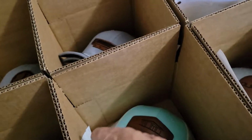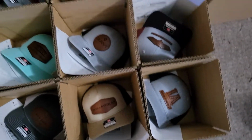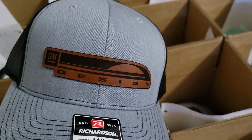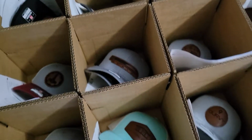Show you a couple of the orders in here. Everything is different, so that's what makes this so much fun. This one's got several in there. There's one cool one that you never know what kind of orders you're gonna get, so we got this one in. It says GM design on it, so we're always curious about our customers and what their hats are for.